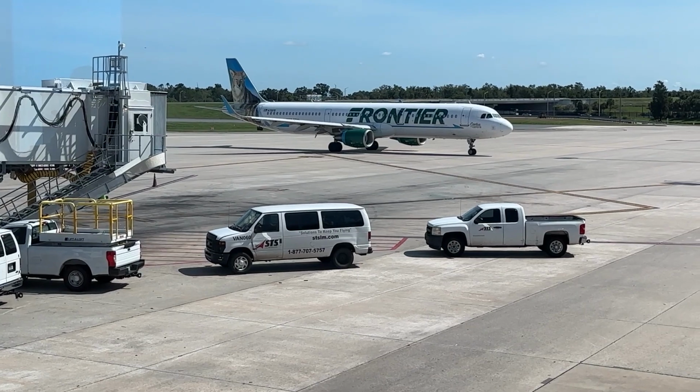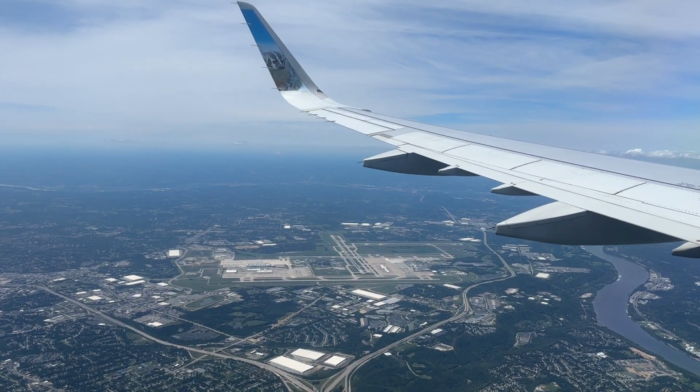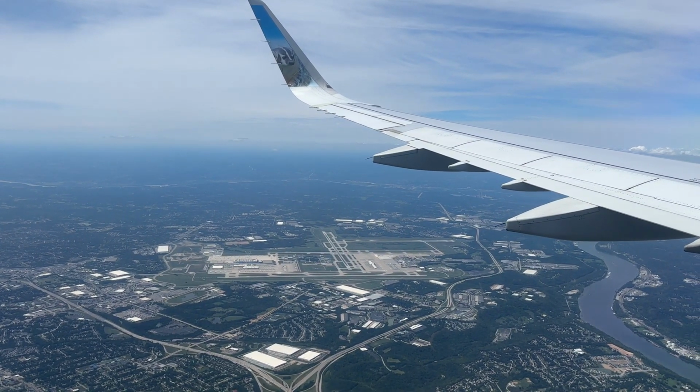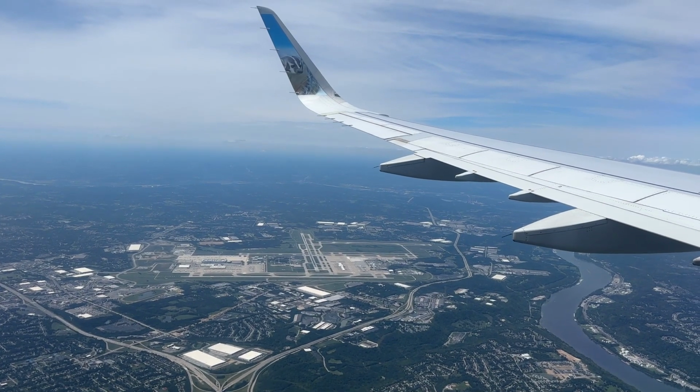Let's see how Frontier Airlines ranked. Frontier Airlines earns a total of 1 out of 5 points for price transparency. There were a lot of surprise fees in the booking process, especially when you refresh the seat selection page and the prices jump up a lot, and then it goes back down if you keep refreshing.